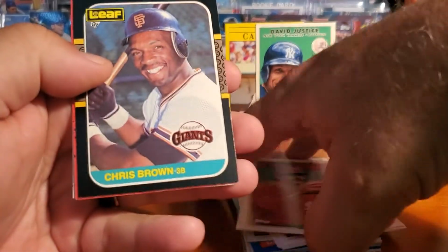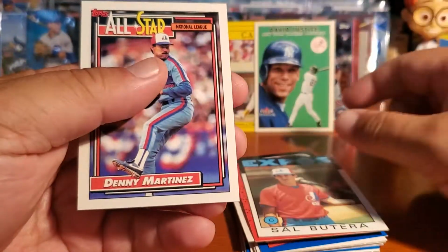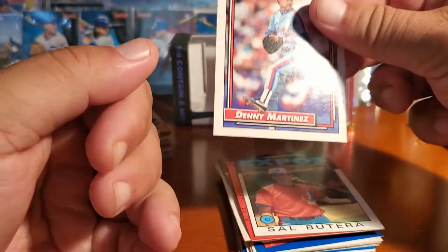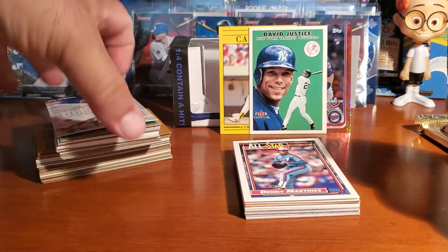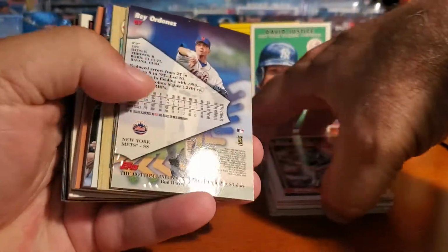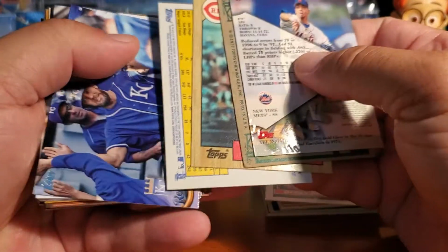And oh, look at this Chris Brown 87 Leaf, nice. And Denny Martinez All-Star. And we ended up catching 15 bass and a warmouth. The largest bass we caught was 18.5 inches.